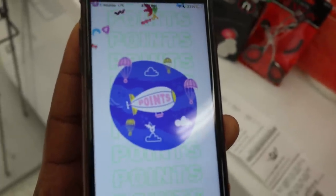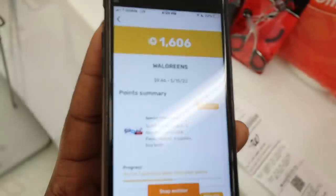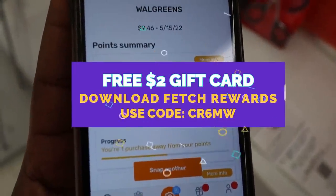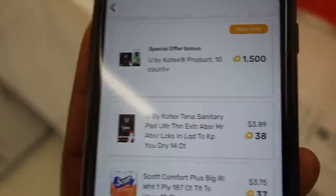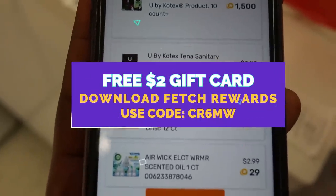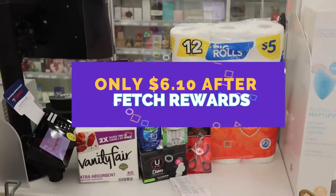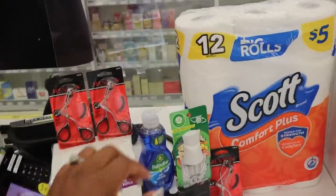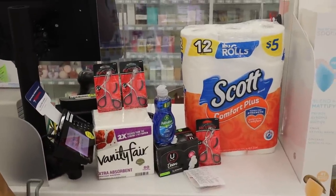I scanned my receipt on the Fetch Rewards app. Guys, guess how much I got back? I got back $1.60 on Fetch Rewards. That brings this whole thing down in the $6 range. I'm feeling really good about this. So $6 for all of this. And when you add in the other stuff that I got today, that brings our grand total to about $10.50 for everything. I think that would be a really great $10 challenge. I think so. $10.50, not bad. If you take this out, even lower, you would definitely be under $10.